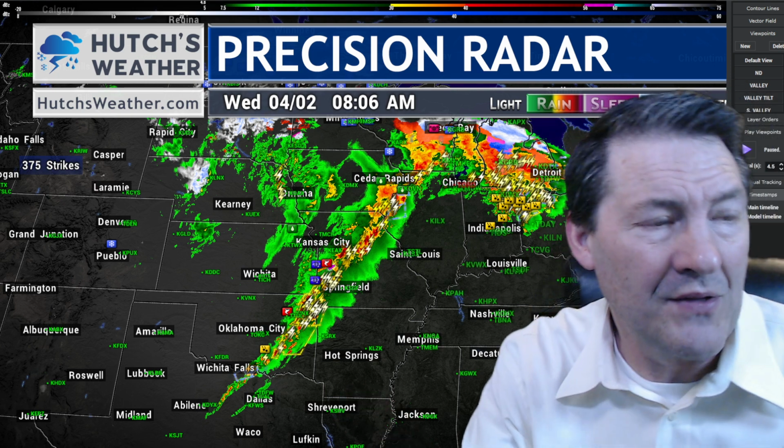The outbreak today will be discrete cells that form out ahead of the storm. St. Louis, Memphis, Cape Girardeau, southern parts of Indiana, as well as southern parts of Illinois. That's where we expect those cells to form that have that best chance at becoming severe. And of course, in the central and eastern portions of Arkansas a little bit later. So be weather aware today.